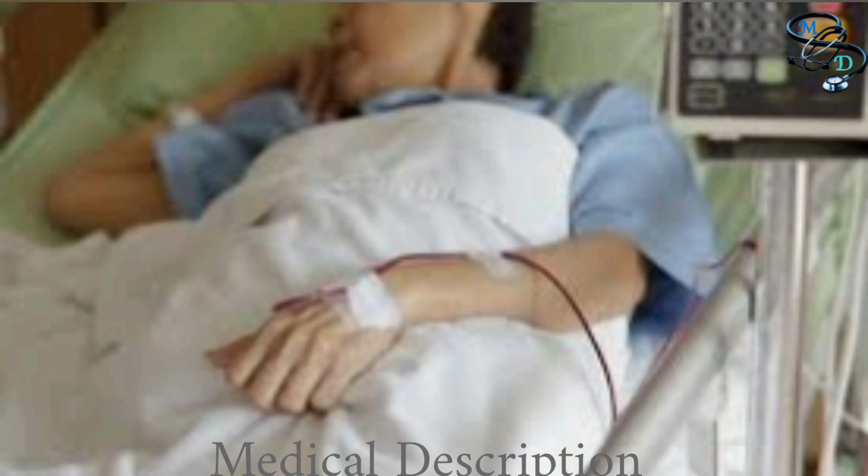What are the risk factors involved? Factors that increase your risk of thalassemia include family history of thalassemia. Thalassemia is passed from parents to children through mutated hemoglobin genes. Certain ancestry: thalassemia occurs most often in African Americans and in people of Mediterranean and Southeast Asian descent.